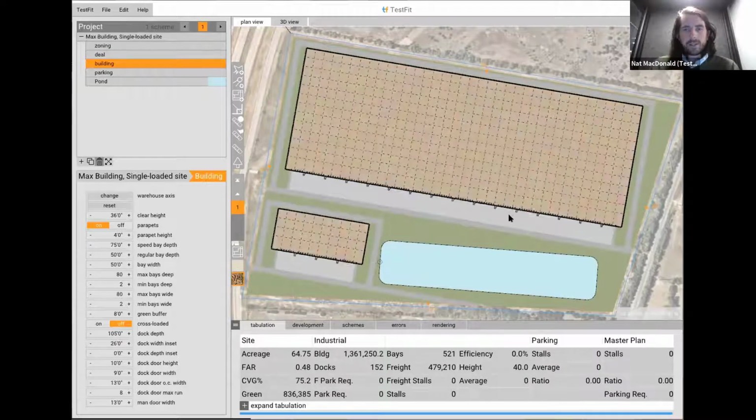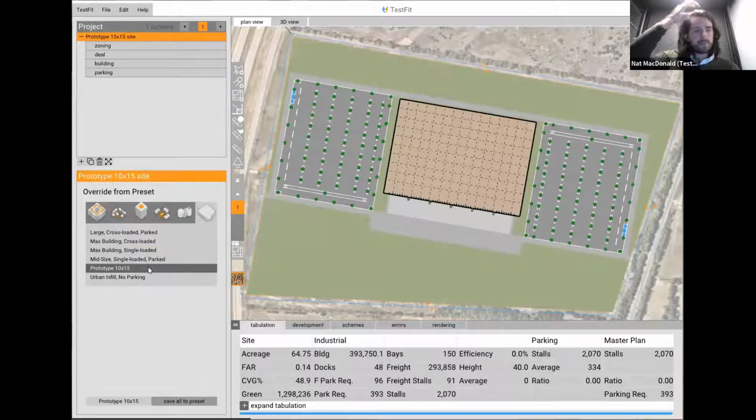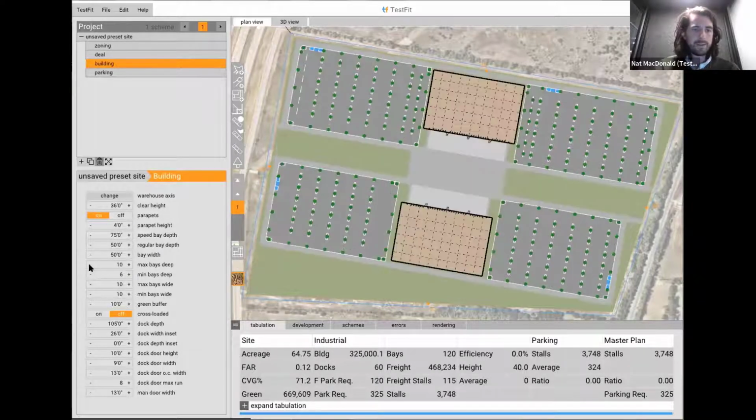So we have ways to put single buildings on, multiple buildings, and we also have prototypical buildings. I'll go back to our presets here. We can select this preset, and this is going to place a prototypical building on the site that's 10 bays deep, 15 bays wide. If we click on the building again, we can see that what we're doing to make a prototypical building is locking the min and max to be the same bay dimension. So let's say we actually wanted a prototypical building that was 10 by 6.